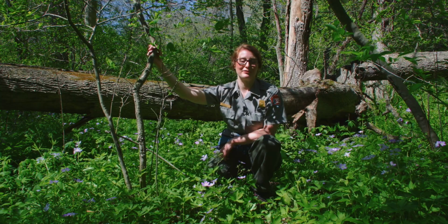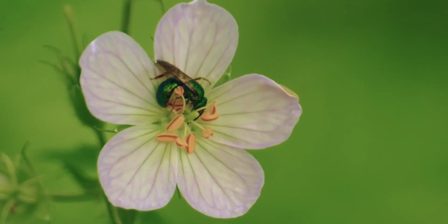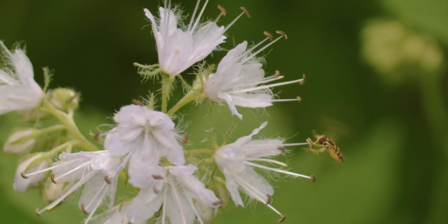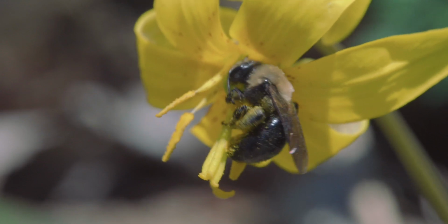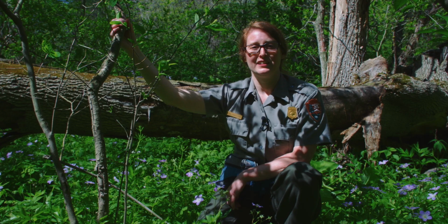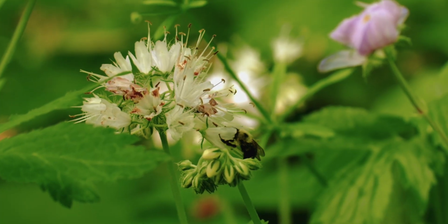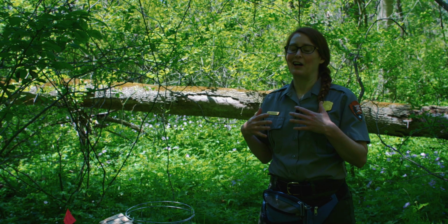A lot of people often wonder what they can do to help pollinators and native bees. So you can help by providing a pollinator garden and some habitat in your own garden. You want to have native plant species, so find species that are native to the Indiana Dunes region. We want to make Indiana Dunes National Park a great place for bees.